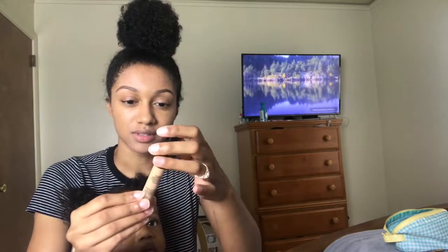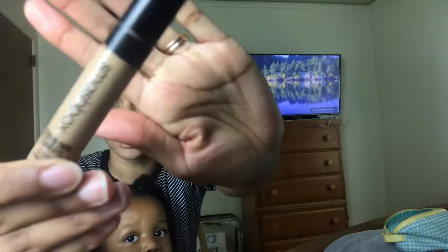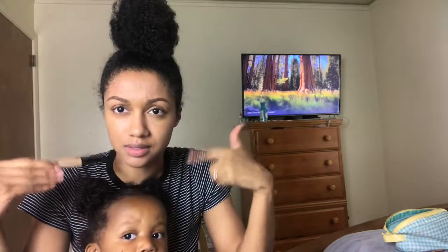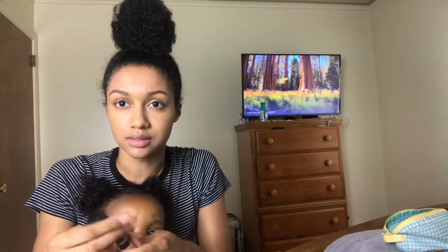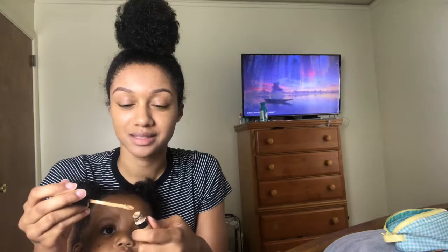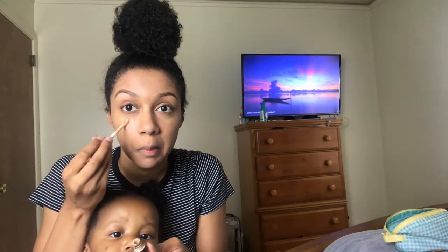So next I'm going to use Smashbox Studio Skin Flawless Concealer. You can tell though, this basically still looks like my skin. It's the same color. I'm gonna use this to highlight.